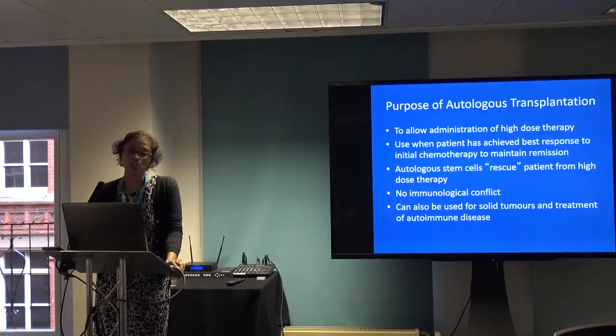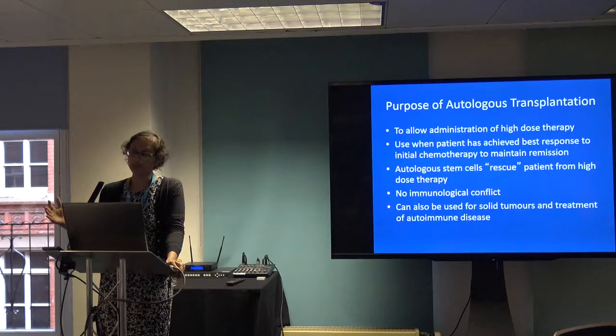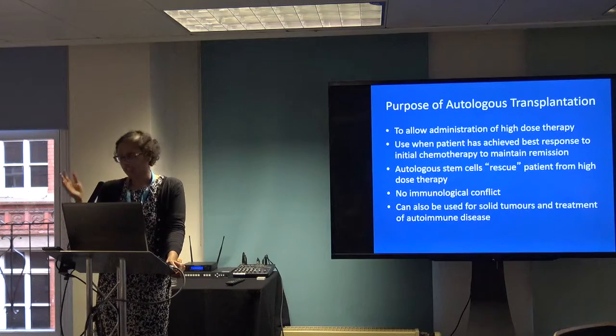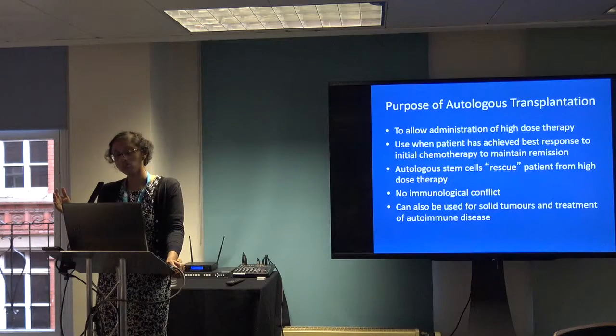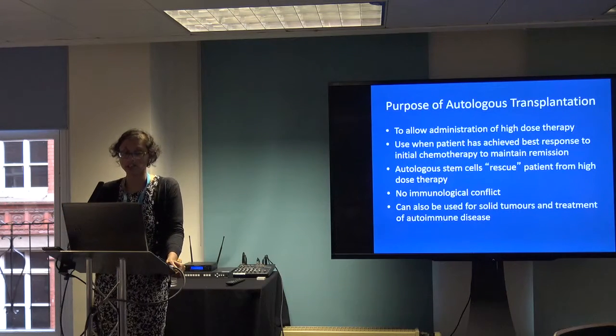So we use this usually when a patient has already achieved a best response to chemotherapy for whatever disease they have, but this is now trying to maintain their remission for as long as possible. And in some situations, for example, with high-grade lymphomas, an autologous transplant can definitely be curative. And as I've mentioned, without giving these stem cells that have previously been stored for the patient, once you give a very high dose of chemotherapy like this, someone would take a very long time to recover their blood counts, in the absence of having these stem cells given back to them.